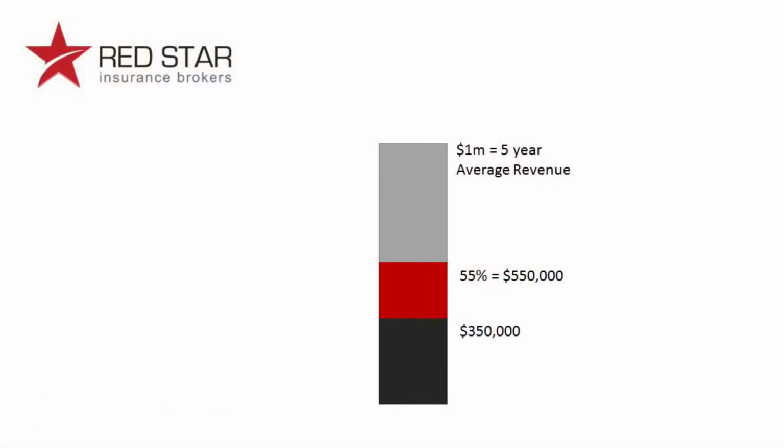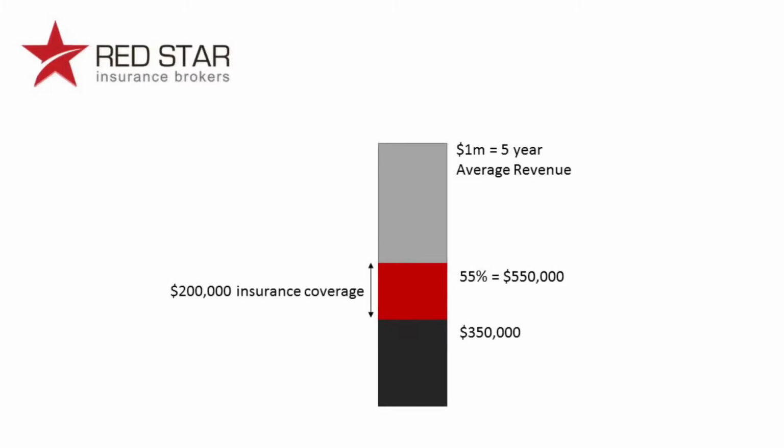If the farmer suffers a loss in revenue due to one of the perils noted earlier, such as frost or drought, which causes his revenue to fall below that 550 level, let's say in this example to say $350,000, the Sure Season policy makes up the difference between the $550,000 and the $350,000 that he's actually received. So this is obviously $200K in this example.